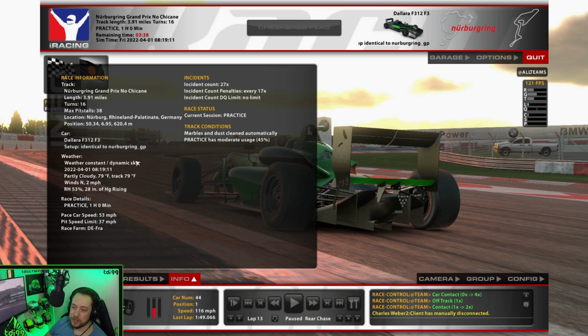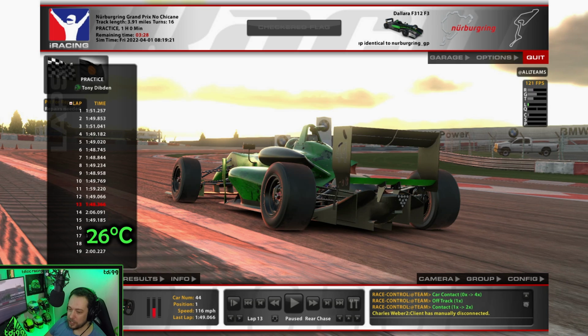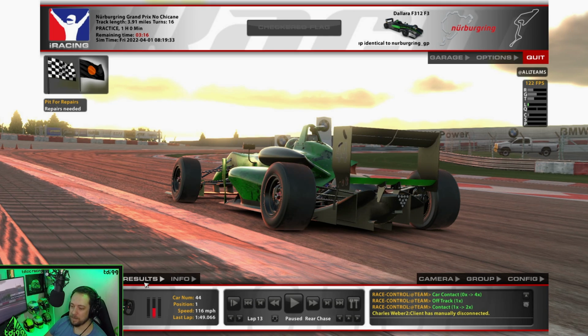Info tab for you, we're using the same setup for Nurburgring, which is what the F3 fixed series will follow. Track usage 45% and track temp 79 Fahrenheit. The lap I'm actually going to show you is lucky lap 13 with a 1:48.366. Did a few 48s in there, managed to get a decent time. There might be some aliens nipping into the 47s, but they're a tad bit quicker than me.